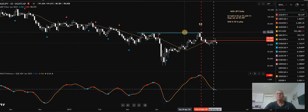So we've got a nice resistance level on price here, marked by this blue trend line. So we got a high there, another high, trouble breaking it, and again a high. Took the sell, but it's really struggled. It went down a bit, but it's bounced back up, and it's come back down again. And now we've got a blue dot on the MACD platinum. It's not below the zero level, so it's in sort of no man's land.